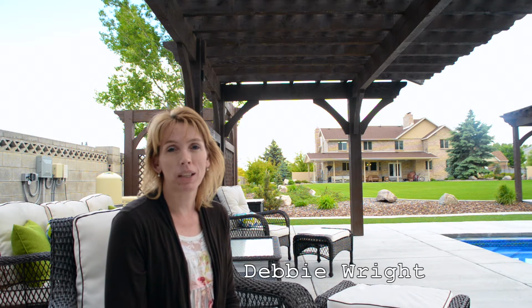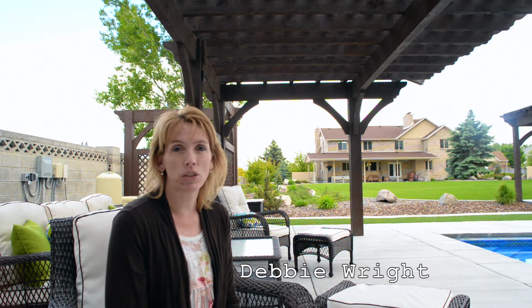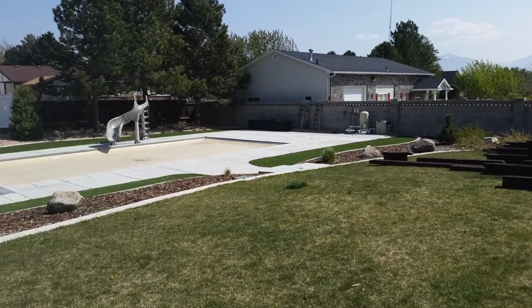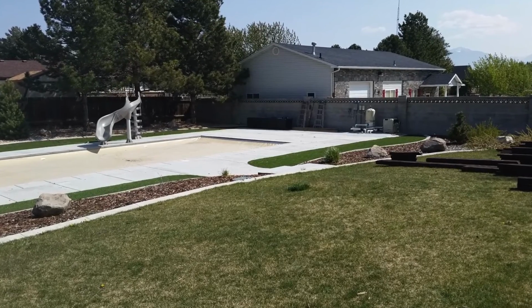Last year when we put our pool in, it was so hot back here. The sun was on us all afternoon. It was almost too hot to enjoy our pool. We tried pool umbrellas, we tried different things to make shade, and it just wouldn't work.